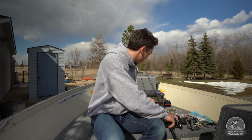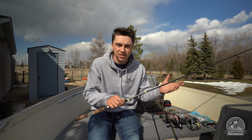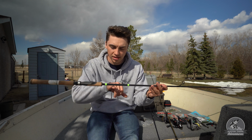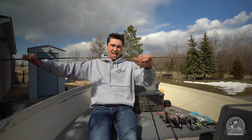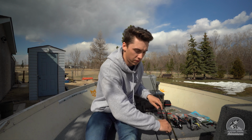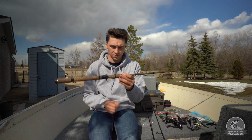And then you have your all-purpose type casting, where you're throwing little cranks, little blades, little power baits, such like that. So here's a 7-foot medium light fast. So it's not quite as bendy near the tip. It uses a little bit more of the rod, but has different attributes for different types of techniques, right? So here it's a 7-foot Fenwick Elite Tech baitcast.